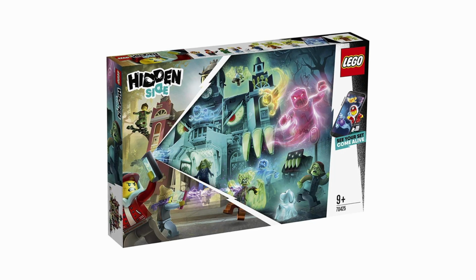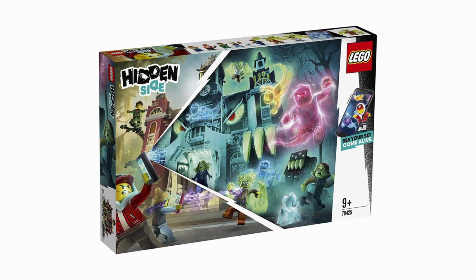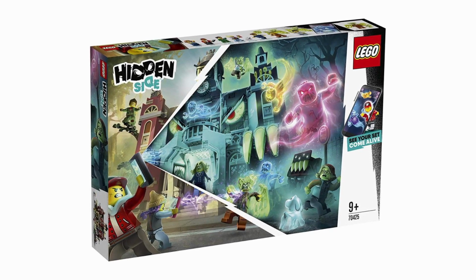You get some really great minifigures here. Once again, I see that Kai hairpiece there, which is really great. And we get that with some really cool wings there as well on two of the characters. I think that's awesome. We get some civilians as well, which is really great. And just overall, I think this one looks nice.